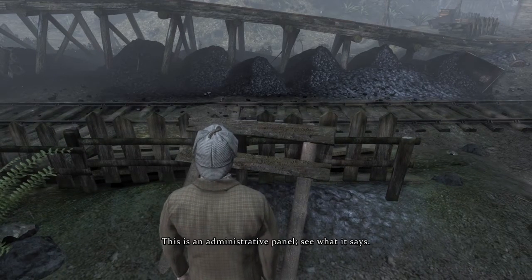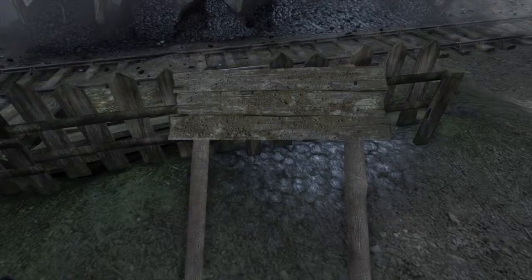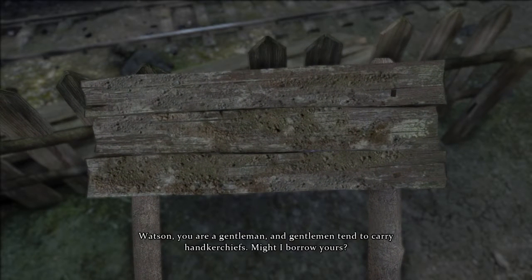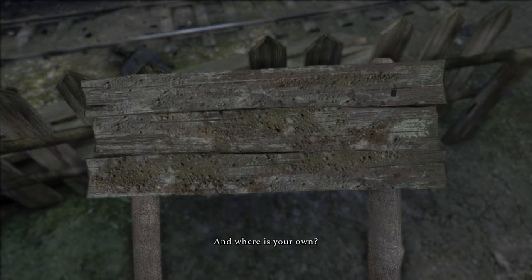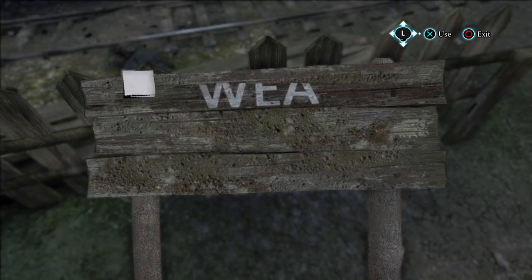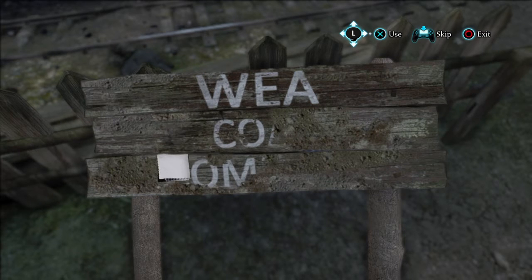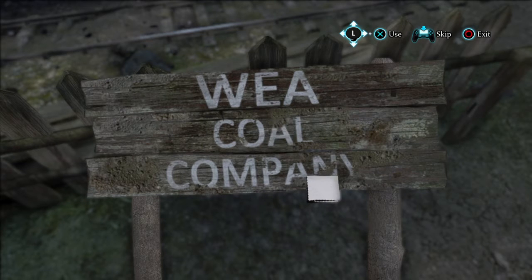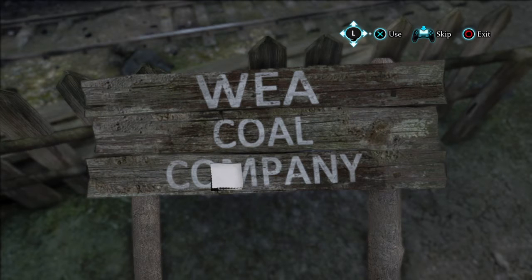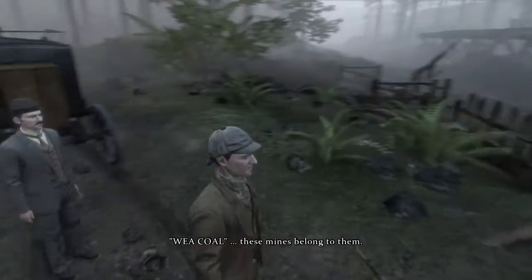This is an administrative panel. See what it says. Watson, you are a gentleman, and gentlemen tend to carry handkerchiefs. Might I borrow yours? And where is your own? I haven't the faintest idea. Very well. Here it is. WEA Coal. These mines belong to them.